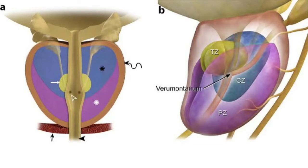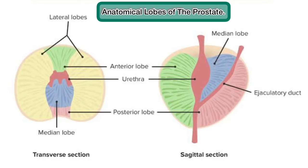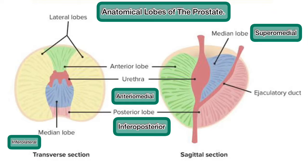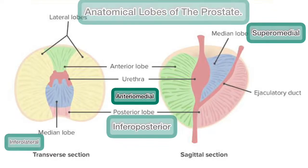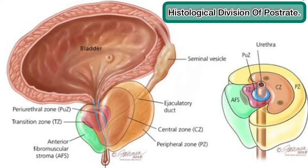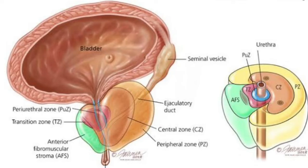Traditionally, the prostate is divided into anatomical lobes, which include the inferior posterior, inferior lateral, superior medial, and anterior medial. It is divided into these anatomical lobes by the urethra and the ejaculatory duct as they pass through the organ. However, more important clinically is the histological division of the prostate into 3 zones. These zones include the central zone, transitional zone, and peripheral zone.